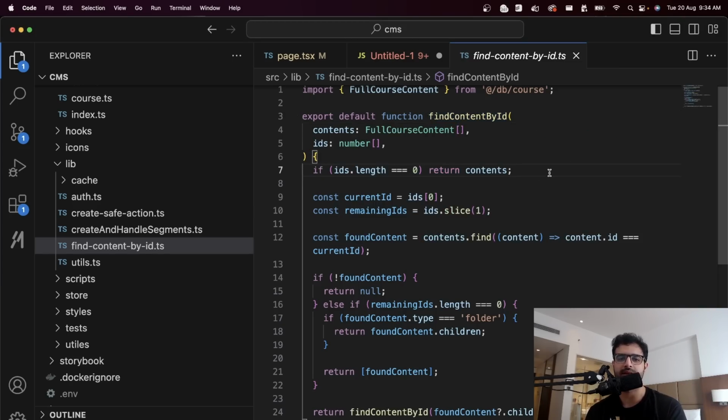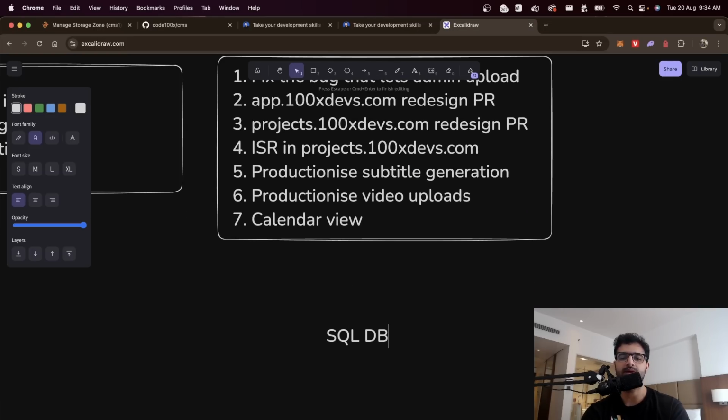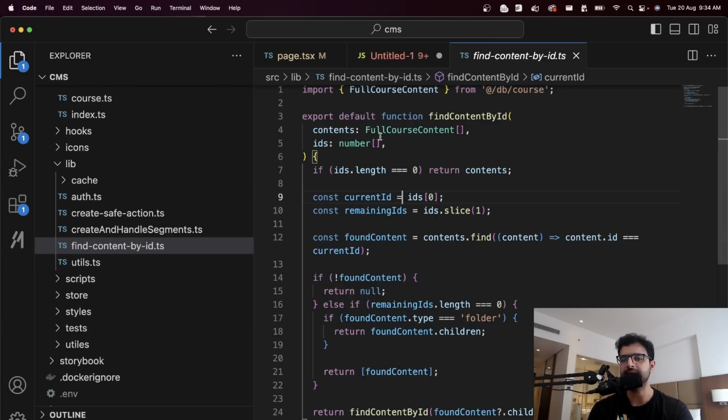If you know recursion, then you probably know about these top level end conditions. That is what this condition is. Throughout this code base, this is the most complicated bit: we have an SQL database. I repeat, we have an SQL DB, but we have no SQL tendencies, which means we have very recursive databases. One folder has another folder, has another folder, has a video, which is why this might seem slightly complicated.